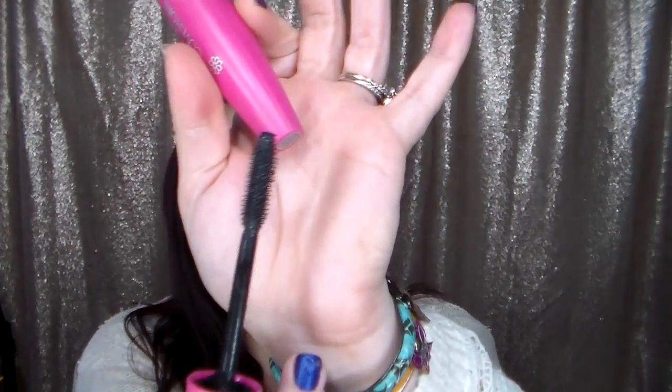I love this. It's a different wand than the other one, and I find on this that it makes my lashes full and soft. They just feel really nice. My favorite way to wear this mascara is actually with false lashes. I know that's weird, but it does a really great job of blending my lashes into false lashes because it lifts them and makes them full but soft, so they don't look too crunchy or too clumpy. So they blend really nicely into false lashes, but it's also really great on its own.